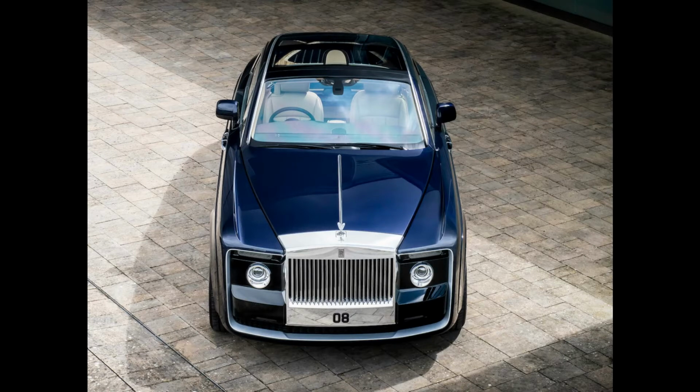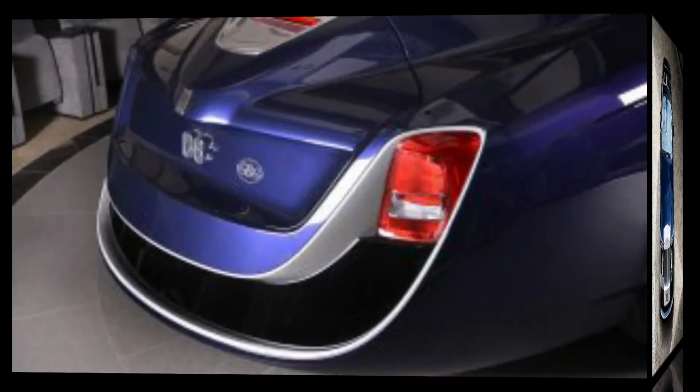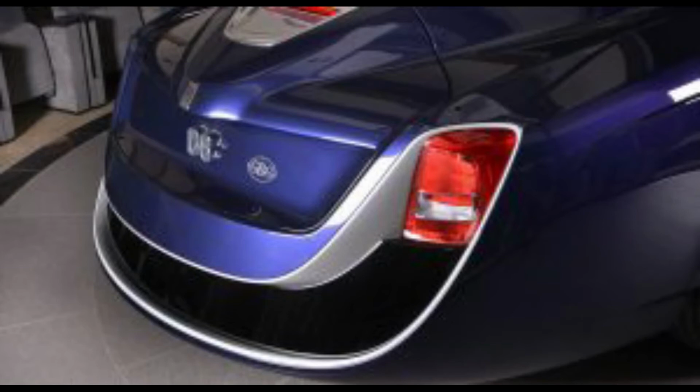At the time of its May 2017 debut at the yearly Concorso d'Eleganza Villa d'Este, the name of the event, it was the most expensive new automobile in the world, costing around $12.8 million. In 2019, the Sweptail was in turn overtaken as the world's most expensive new car by the Bugatti La Voiture Noire, which sold for $18.7 million.